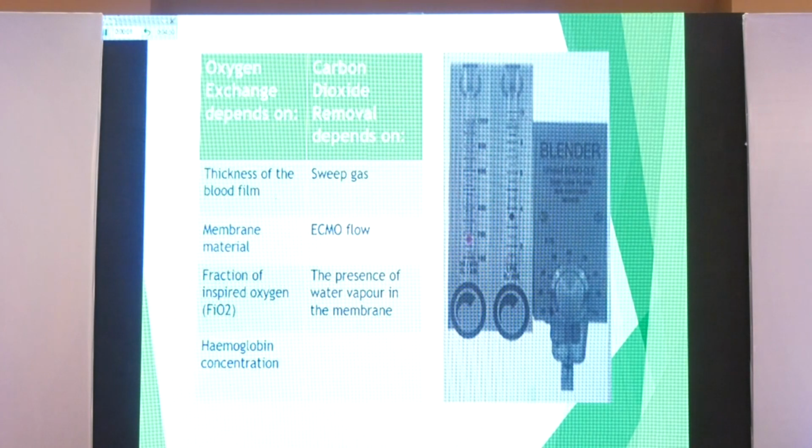Over here, most of the pulmonologists, mashallah, eminent pulmonologists, are there. So if you are providing VV ECMO support to the patient, how do you increase the oxygen on the VV ECMO? It depends on the membrane material. It depends on the FiO2, which you control from this oxygen blender. And it also depends on the hemoglobin concentration.